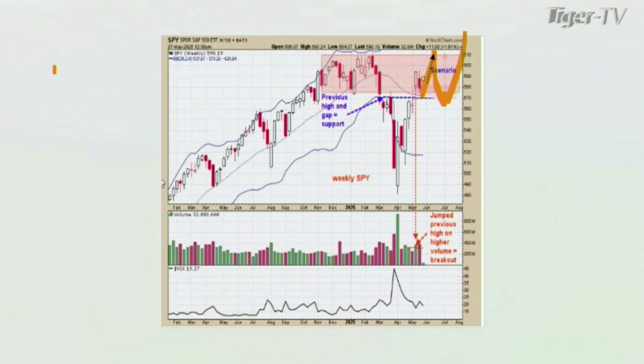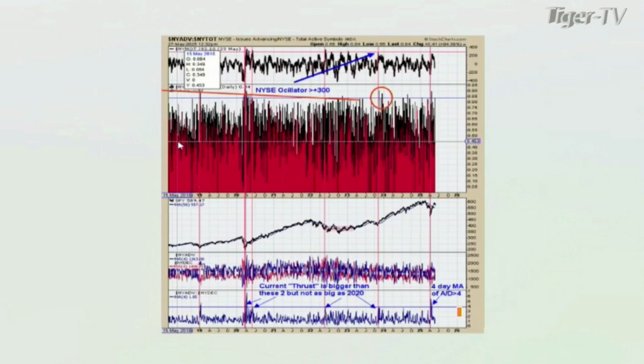So that's my thing. Internals will look fine if you go back to chart 2, which is this one. The bottom window is the NYSE advanced decline with the 4-day average. Anything that gets above 4, in other words 4 times more advancing issues than declining issues on a 4-day average, is a huge sign of strength. And I marked the times in the past going back to 2019 or whatever, and all of them came at lows. This one back in 2020 built a base for a couple of months before it went. I think this one's just a spike bottom straight up, but we are going to find resistance at 610.